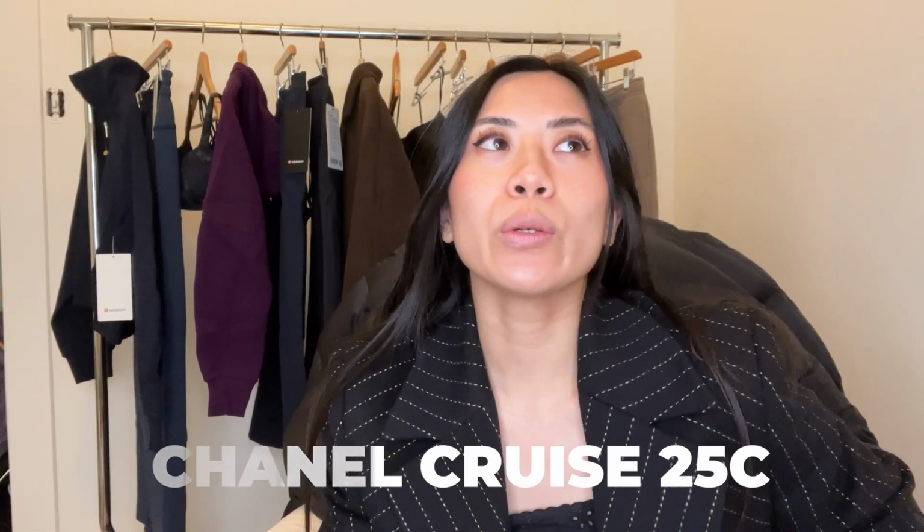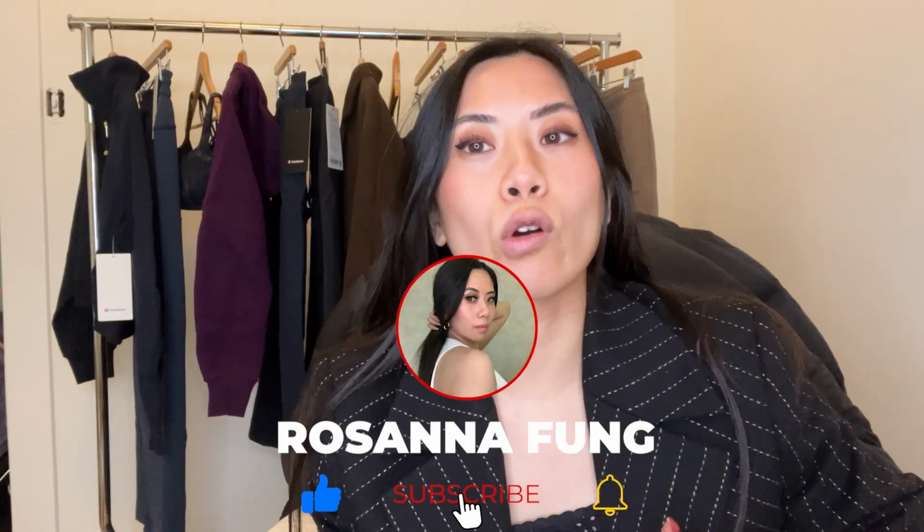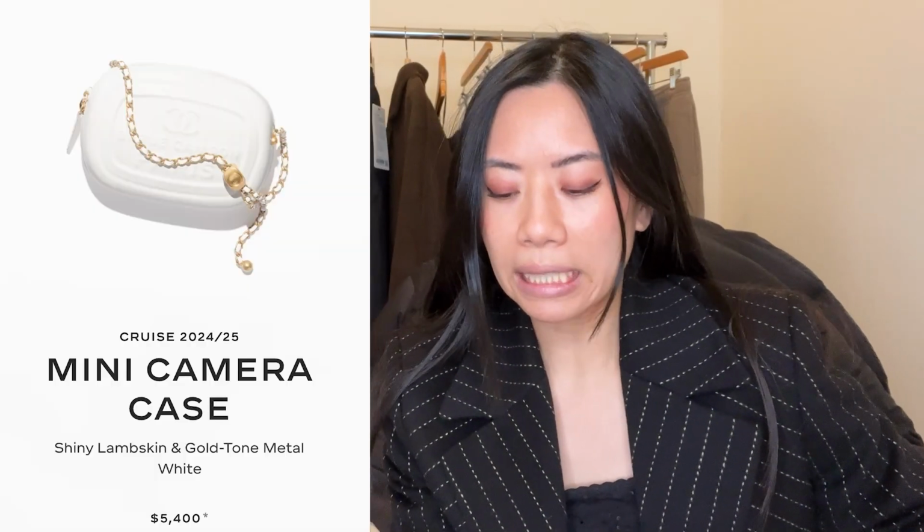So I've noticed two major things for this collection. Either one, very minimalistic, or a little strassed out over the top, but predominantly a lot of really minimalistic lines here. And let's start off with the mini camera case.